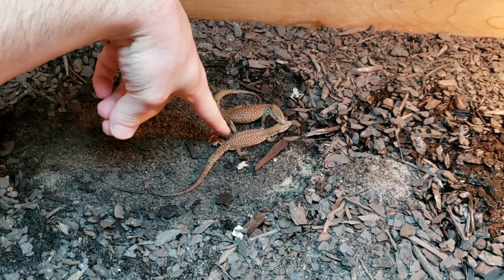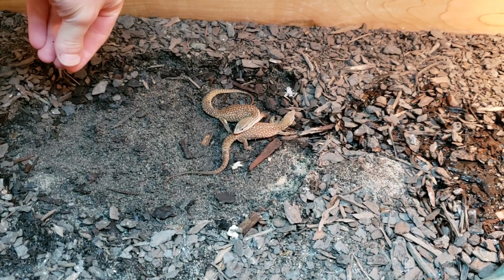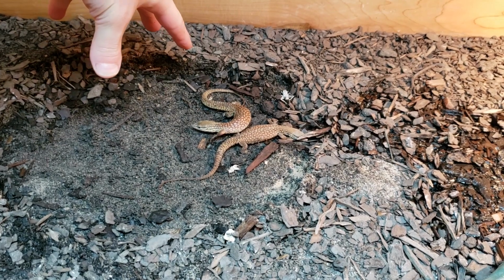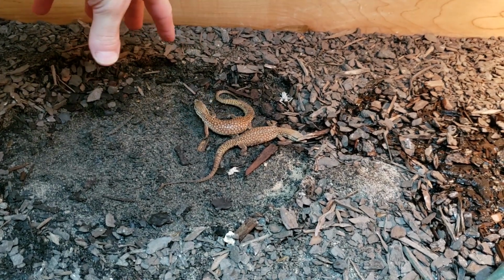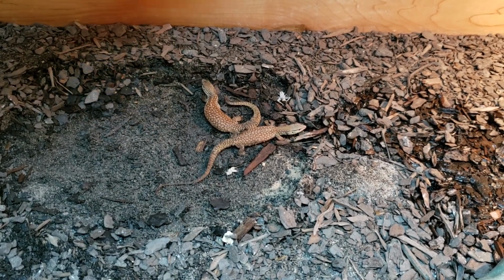I might hold on to this one just a little bit longer, just because I want to make sure they put on a little bit more weight. But there's always diversity in a clutch. Not all clutches are going to have the same size. They're going to be a range, there's going to be runts and stuff like that. That doesn't mean they won't grow up to be a good, healthy size.